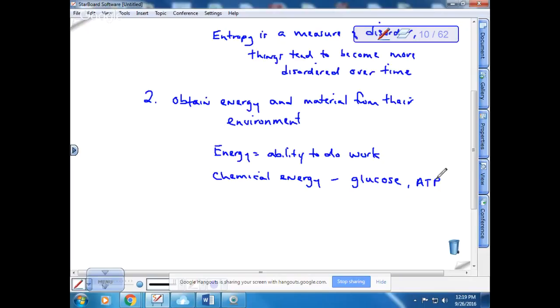We also have, besides just chemical energy, solar energy. And this would be like sunlight. We could also talk about mechanical energy. And this would be like movement. Okay, so different types of energy.